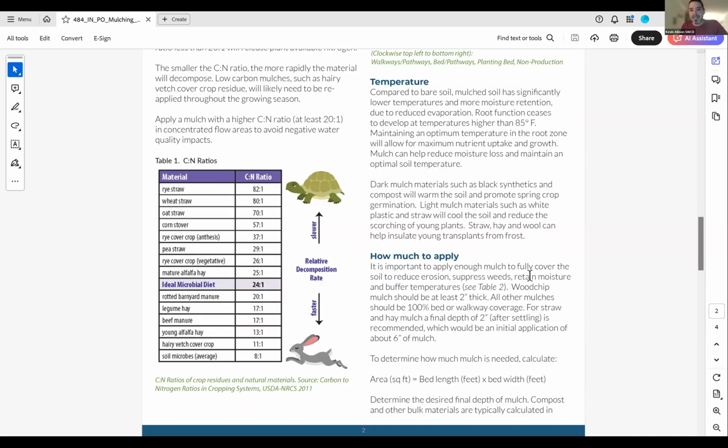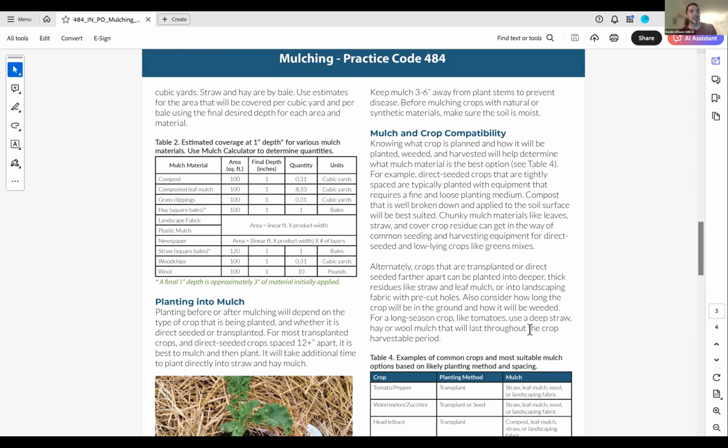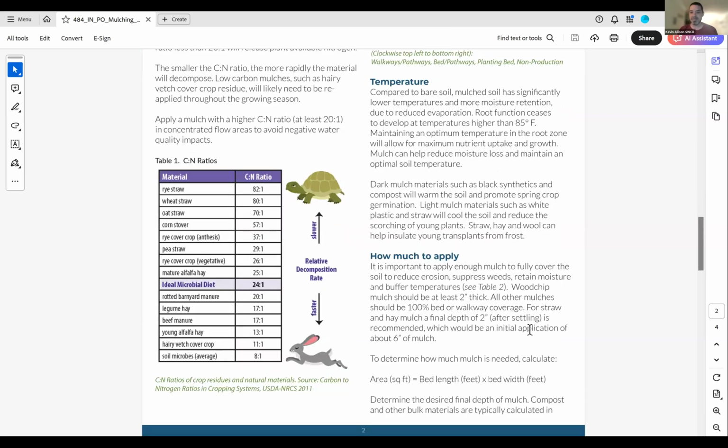How much to apply? Also has a lot of nuances. In general, we're looking to cover the bed 100%, especially if we're looking at weed suppression and armoring the soil. With a really thin layer of straw that you could see through to the soil, I would expect that soil to get hot, start crusting, and maybe even lose soil health, unless it's completely covered and armored. I'll talk more about thickness when we get to the mulching tool. I think that's a better place to talk about it, but I wanted to put that in as a consideration.